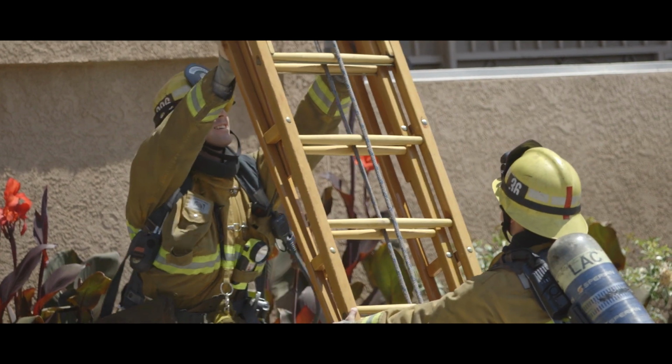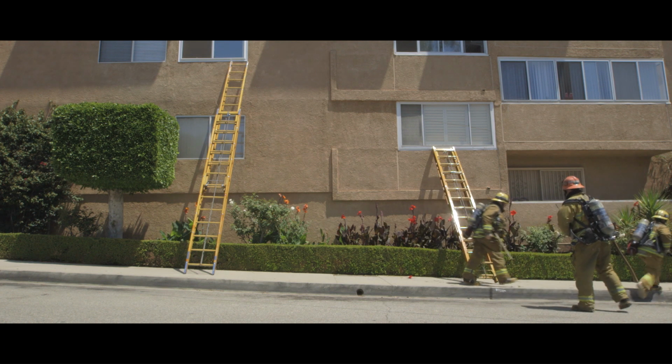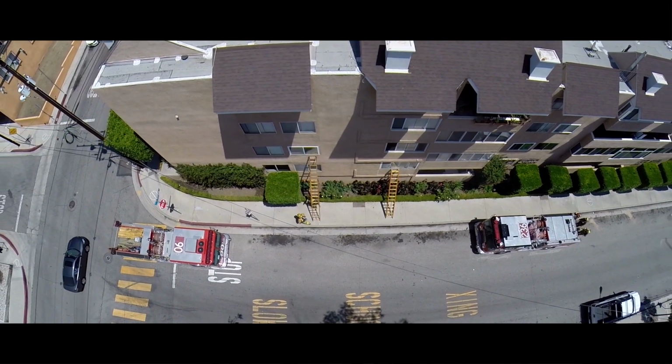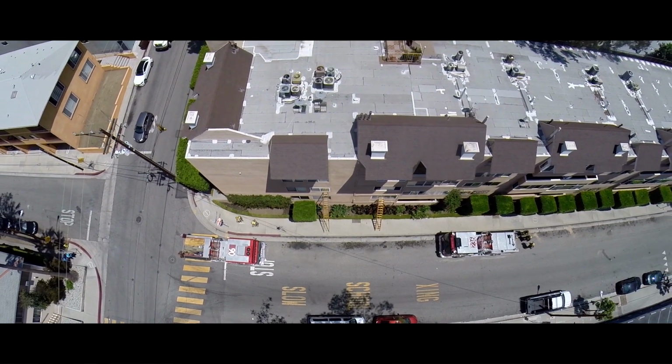On multi-story structure fires, ladders need to be placed on the fire floor just below the windowsill for rapid egress and rescue. Everyone on the fire ground has a responsibility to watch ladders in place, so if needed, they can secure a ladder for a firefighter bailout or perform a rapid reposition.